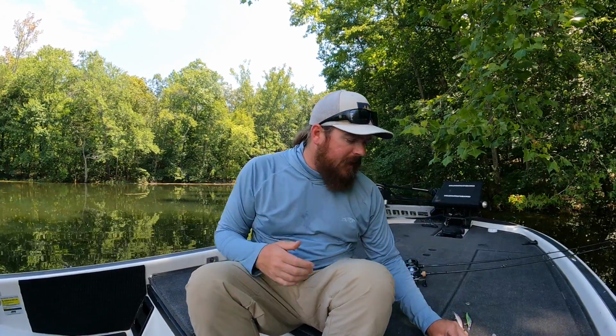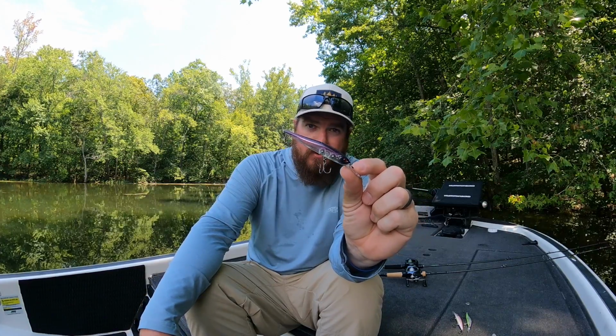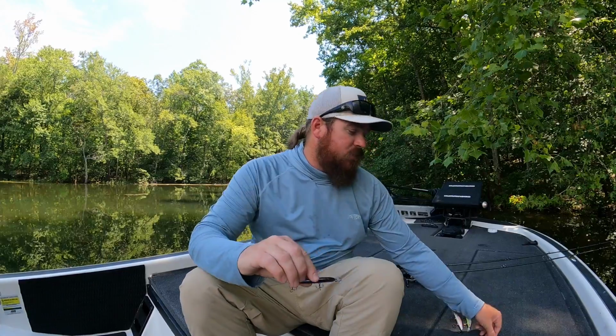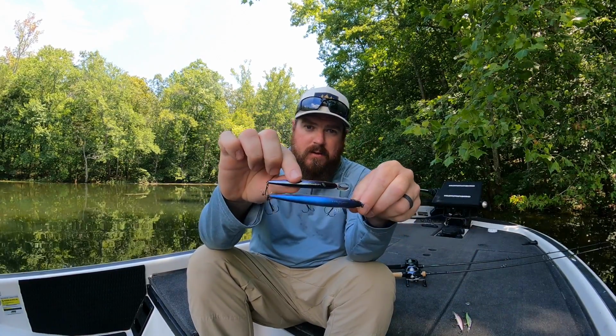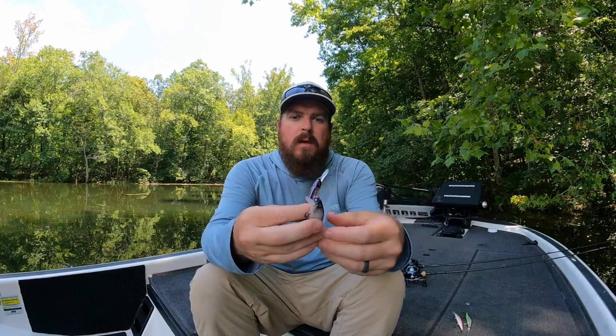And then smaller baits. In the fall, a lot of places, the bait fish are tiny, and downsizing is a huge deal. If they're a little bit deeper, this is the 13 Fishing Whippersnapper. It's a very small bait. I mean, compare it to just a Vision 110. Hopefully you can see the difference. But that little guy catches them.